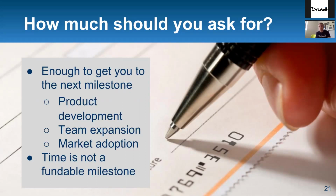So what we mean by this is if you're going out and you're raising for your early stage company, they say, well, how much are you raising? Well, I'm raising enough for 18 months. I don't know anybody who wants to write a check to a company for a certain amount of time. They want to write a check so you can get to that next milestone.